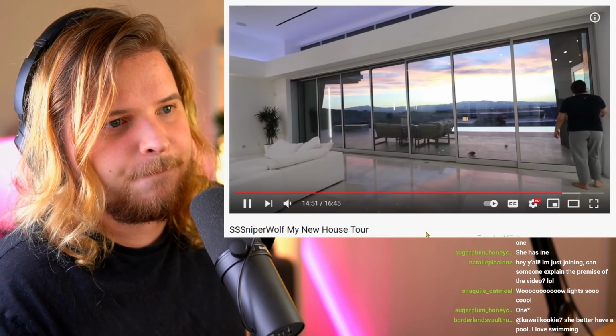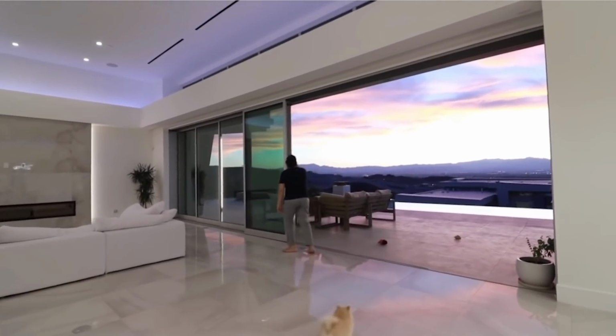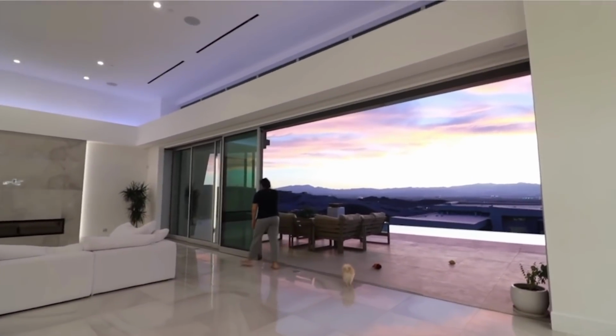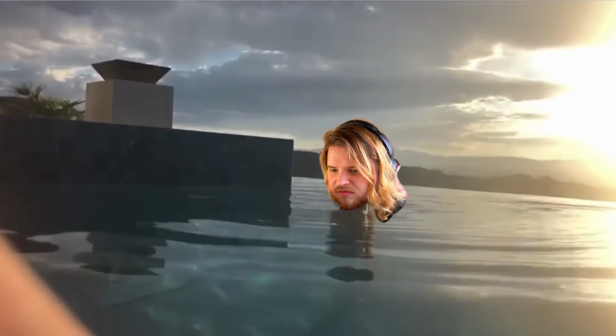They're not just windows, and they all just open out. And you could just slide them. Oh my god, the sky looks so cool. So here's the spa, and it's an infinity pool. It looks cooler from here because you can't see the edge. My foot itches.